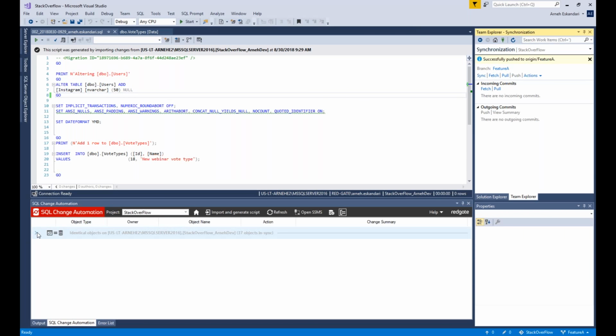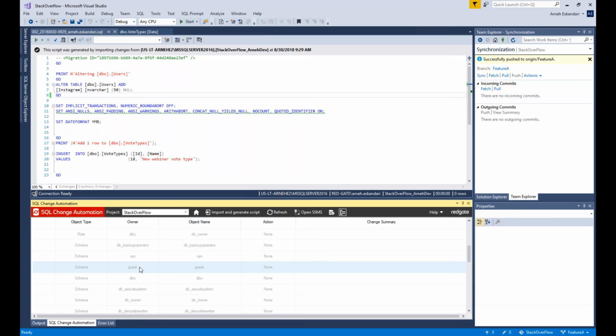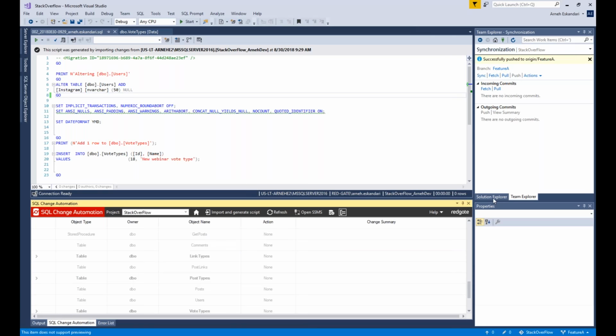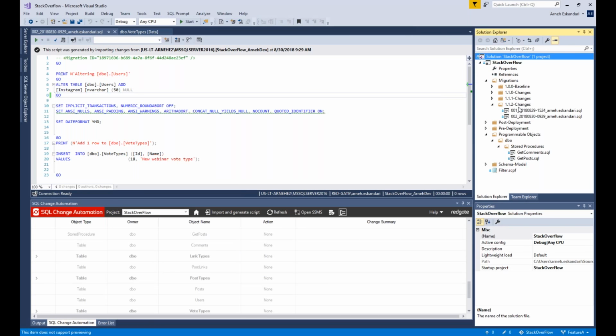So yeah, the first thing you need to do is to first of all specify the tables that you want to keep track of in terms of data. So you can go to this list here and right click on the tables that you're interested in, say include table data. Once you've done this, this will generate a baseline script for all the data in your table, and that will be saved as a migration script.